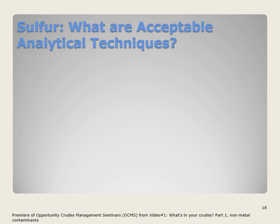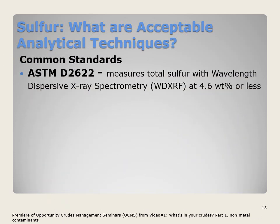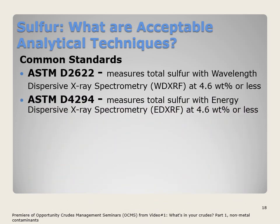Here are the common standards for measuring sulfur. ASTM D2622 measures total sulfur using wavelength dispersive X-ray spectrometry. This method can only be used for sulfur samples at 4.6 weight percent or less. ASTM D4294 measures total sulfur using energy dispersive X-ray spectrometry. This method can also only be used for sulfur samples at 4.6 weight percent or less.